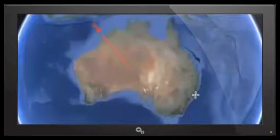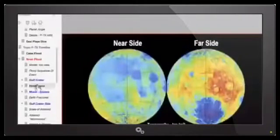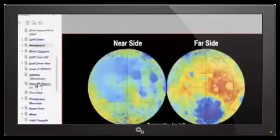Now the other one, this is the second largest. The other one is larger, but it's buried many times deeper because it didn't skip. It landed firmly and planted itself. It didn't make a crater because it didn't have enough speed, but it buried itself just like you drop a rock in soft mud because of the weight of it. We have enough evidence to prove out Noah's flood.